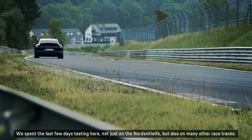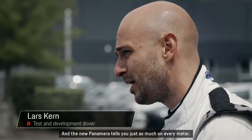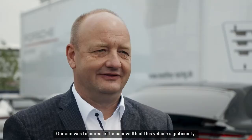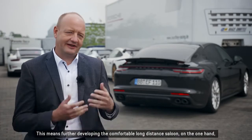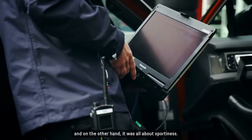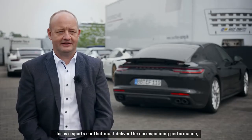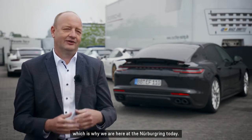We spent the last few days testing here, not just on the Nordschleife, but also on many other racetracks, and the new Panamera tells you just as much on every meter. Our aim was to increase the bandwidth of this vehicle significantly. This means further developing the comfortable long-distance saloon on the one hand, and on the other hand, it was all about sportiness. This is a sports car that must deliver the corresponding performance, which is why we are here at the Nürburgring today.